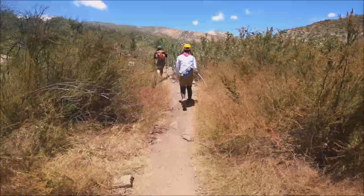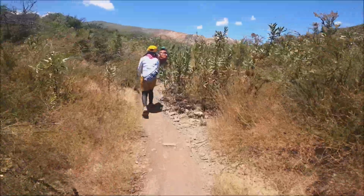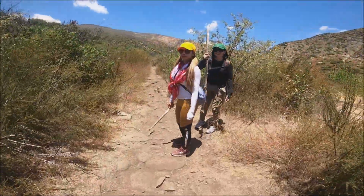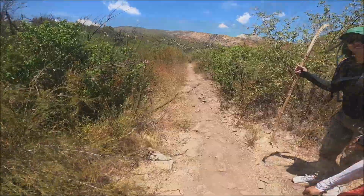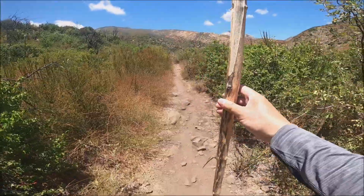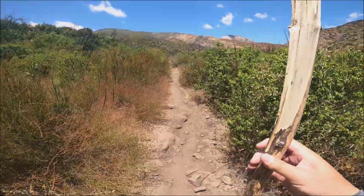Following the creek, going towards the falls that we're trying to reach on this trail. So we are pretty good right now. Locked and loaded, right here. We're good to go. All right.